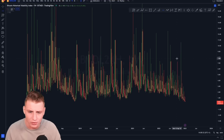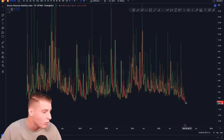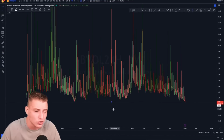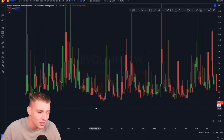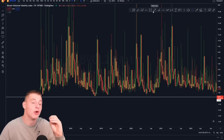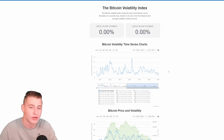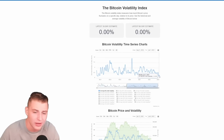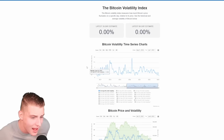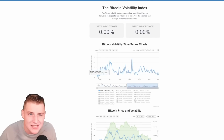Maybe it doesn't really look like an interesting chart to be looking at, but if I look at the current stage we're in, we're currently at an extremely low point of volatility in the market. And if I set up a horizontal, you can currently see that the last time we hit this level is not even on this chart, which means that Bitcoin is currently at an approximately 5-year low on the volatility index. You can see it also on this chart right here. Currently we are at 1.13% on the Bitcoin volatility time series chart, and the last time we reached such low levels was all the way back in 2016.